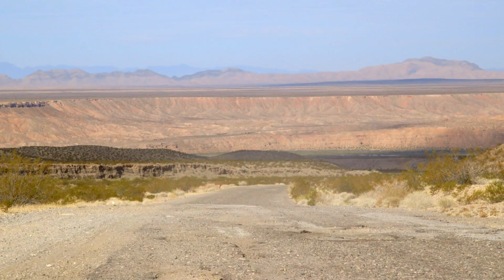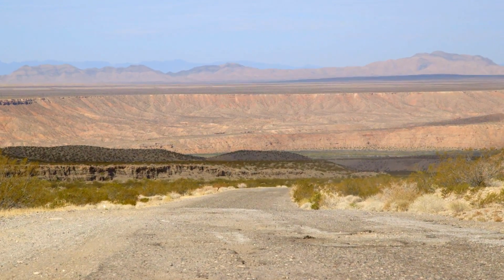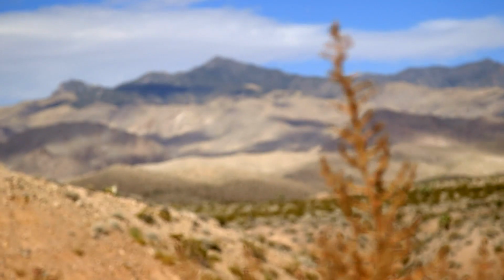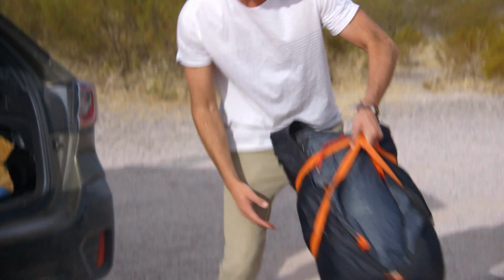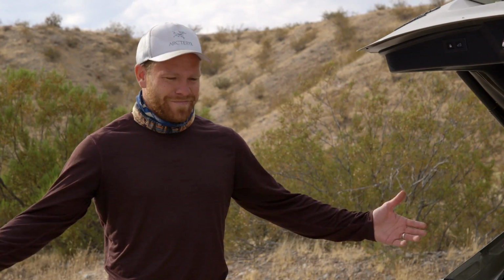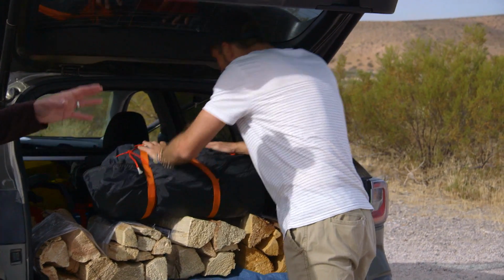Here in Gold Butte, car camping does not require a permit. But they do expect everyone to practice the rules of leave no trace and pack out everything they take in. And last but not least, we have our good old-fashioned tent that connects to the back of this car. This is gonna be your luxury suite for the night. I call this tent the Palace because it's huge.